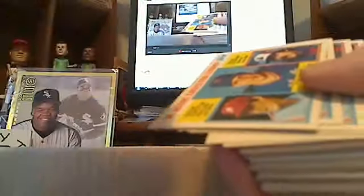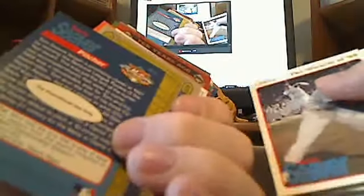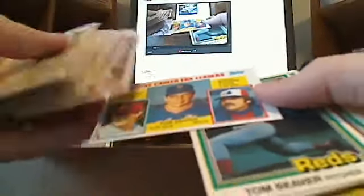These actually are Topps Tiffany, A4 Topps Tiffany. So that's kind of neat. This is a '76 SSPC or TCMA cards from 1976, I believe. A2, there's some A7s. I don't know what this is. I've never seen that before. It says for promotional use only. Several of those. See, that's a regular '84 Topps. There's some A1 Donruss. A6 Topps and some Carlton Fisk.